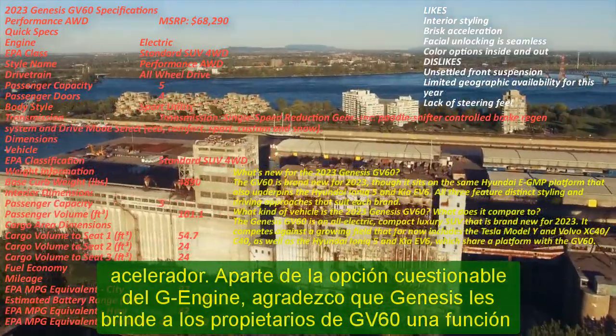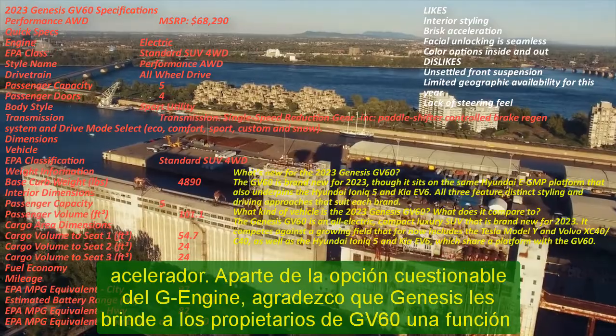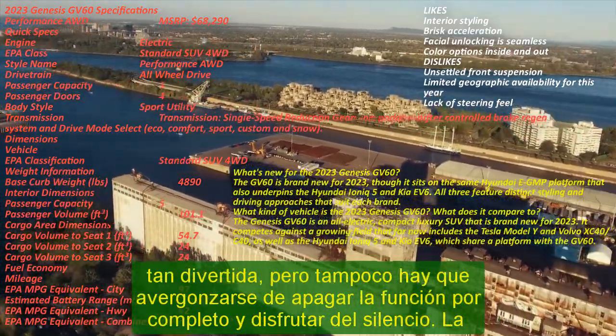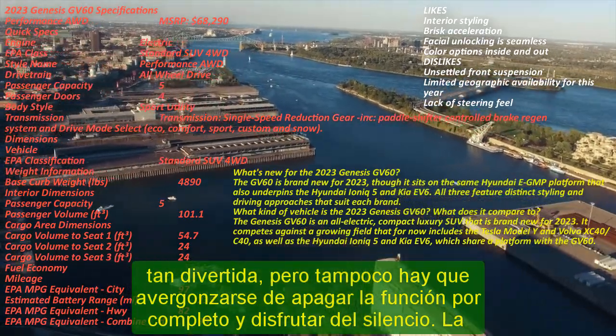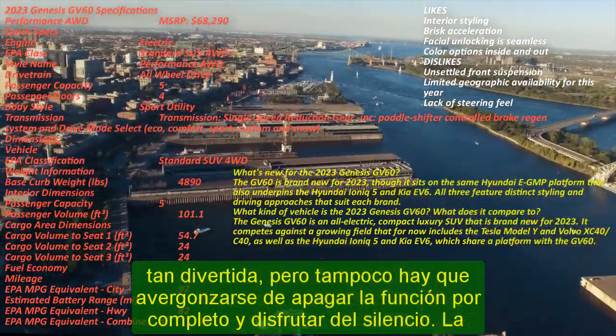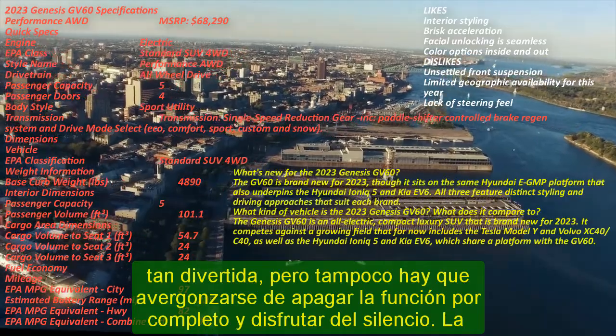But the GV60's similarities with its mainstream siblings end there. The steering wheel, with its horizontal spokes extending from the center and increasing in thickness as they approach the rim, mimics the Genesis logo on the airbag cap.